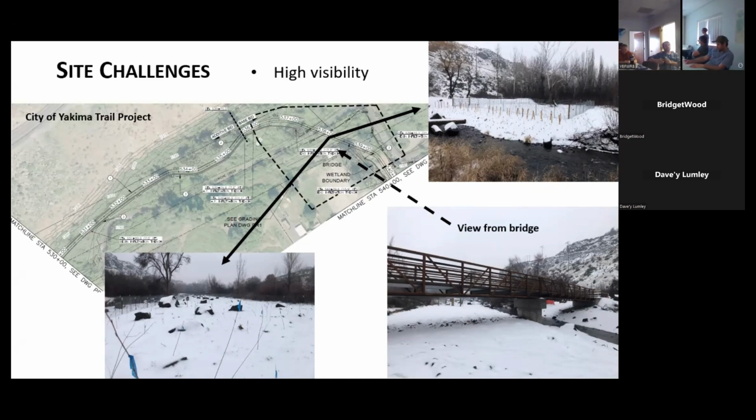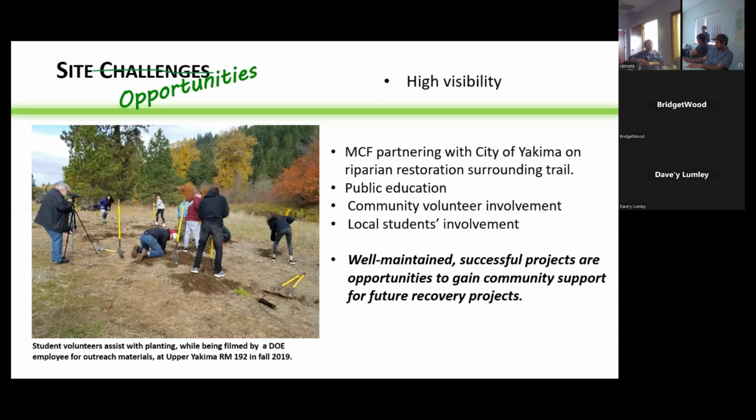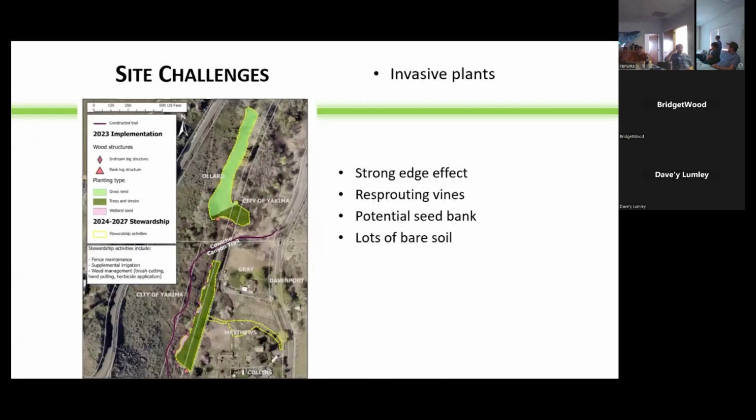And I just want to point out that having these well-maintained, successful projects, especially high visibility projects like this, is important. Now that the city has installed this bridge, it's really important for us to not fail. Mid-Columbia Fisheries has a perspective that failure is not optional, because it's going to affect a lot more than just this individual project. So we were fortunate, we are actually partnering with the city of Yakima to do habitat restoration on the trail project. They're coordinating with us so that there's a more seamless riparian bank habitat. I'm going to move us along.